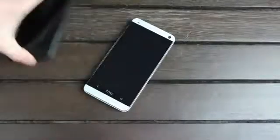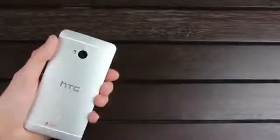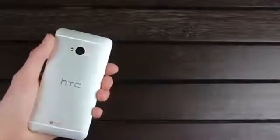And as I mentioned earlier, here are the dual stereo speakers directly on the front. There's that 2.1 megapixel front-facing camera, and let's go ahead and turn it over. All right, here's a look at the back with HTC's zero gap aluminum design. There's the ultra pixel camera with the LED flash. We have the Beats audio and AT&T branding towards the bottom.